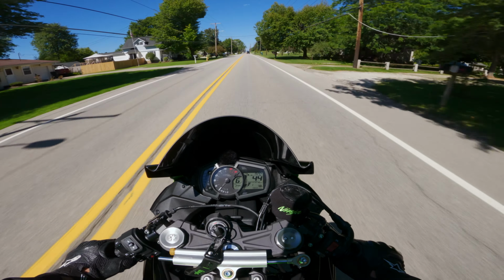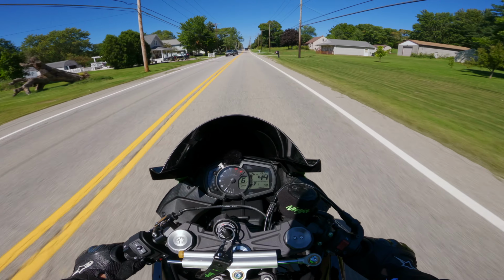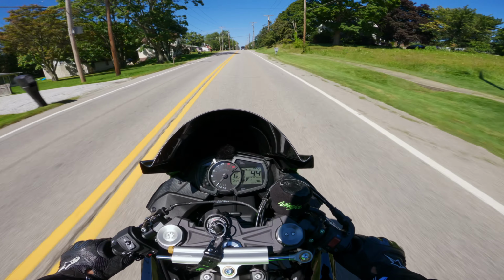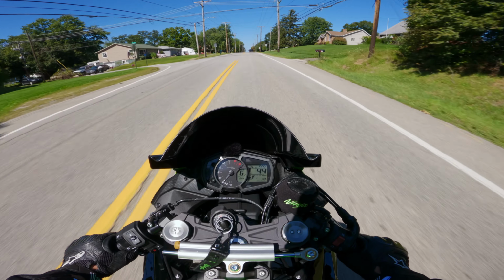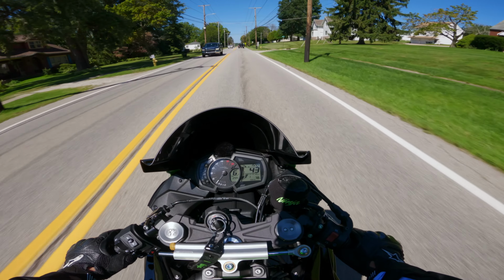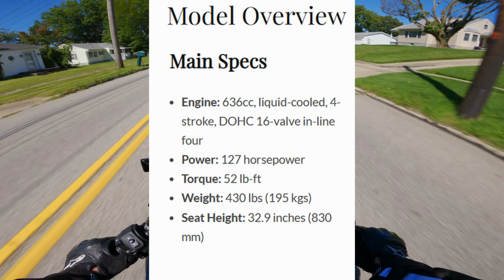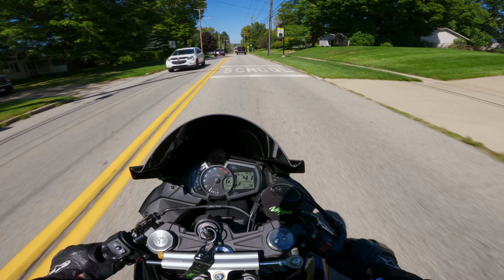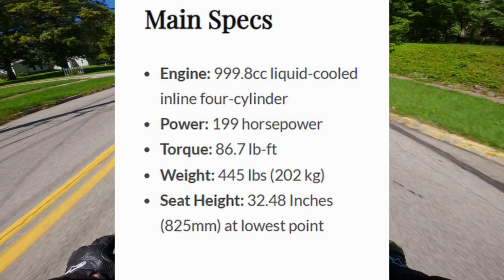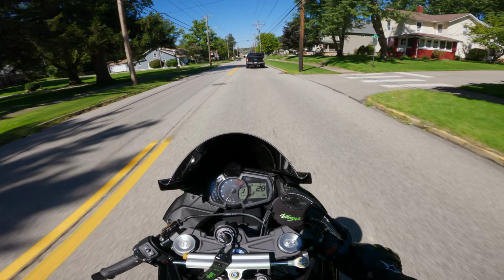So that's why they pack all those rider aids and features and technology into those 1000s, is to help control them. I mean, when you talk about power, the 1000s basically double the horsepower of your 600. This bike here, on paper anyways, I think 125 horses, around 50 foot-pounds of torque. Your average 1000 is pushing 200 horses and 80 to 90 foot-pounds of torque. I mean, those numbers are just insane.